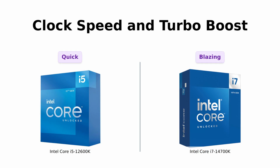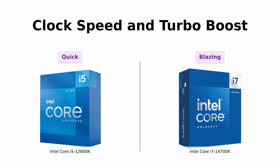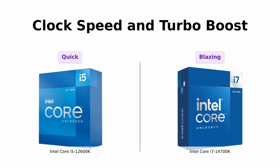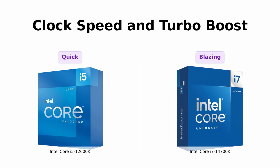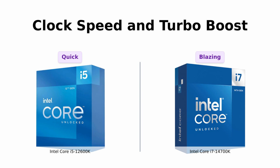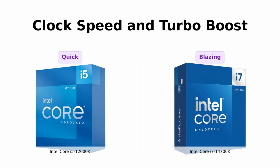Now, let's speed things up with clock speeds and turbo boost. The i5 runs at a respectable 3.70 GHz, but when it needs to put on its running shoes, it can go even faster thanks to turbo boost. The i7, however, is like Usain Bolt on steroids, reaching speeds up to 5.6 GHz with Turbo Boost Max Technology 3.0. If you want your computer to respond faster than you can say supercalifragilisticexpialidocious, the i7 is your guy.